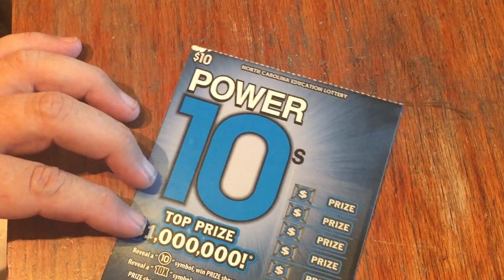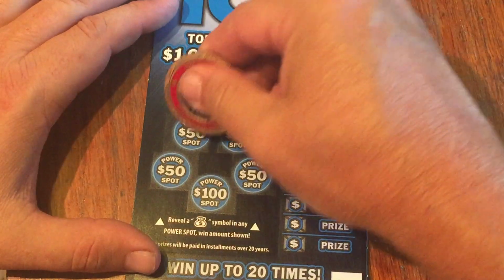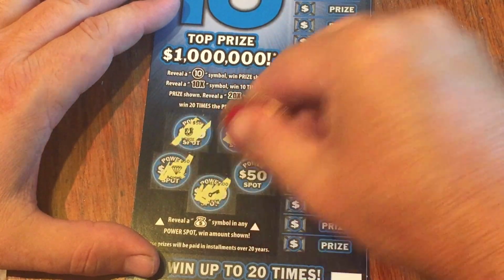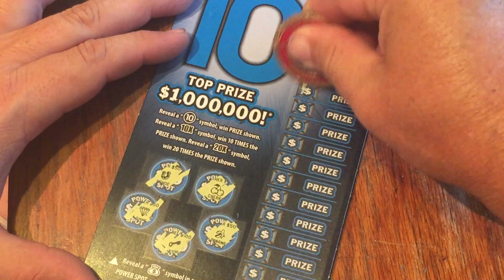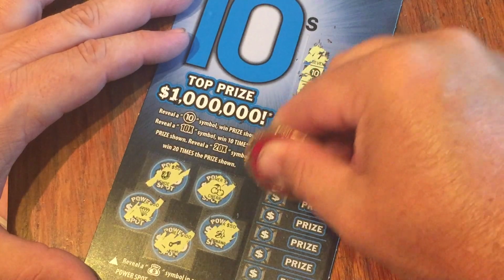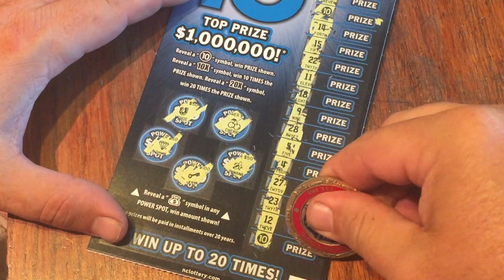Next up is Power 10s. We're looking for that 10 symbol, a 10x or 20x multiplier over here. And down here, we're looking for the bag of cash. Yep, nothing there. Come on, big multiplier. Oh, there's a win. And there's another win right at the bottom.